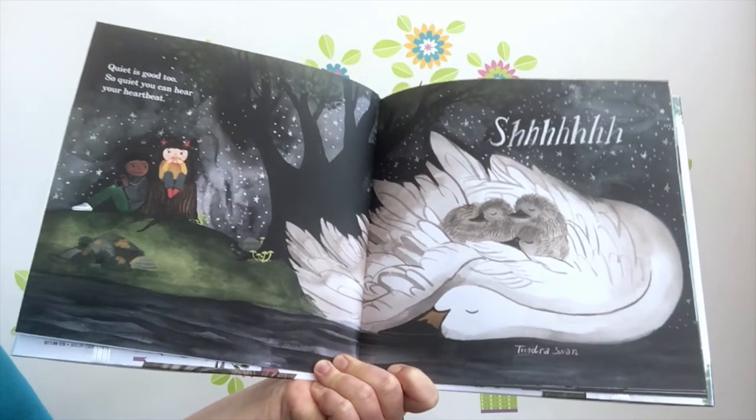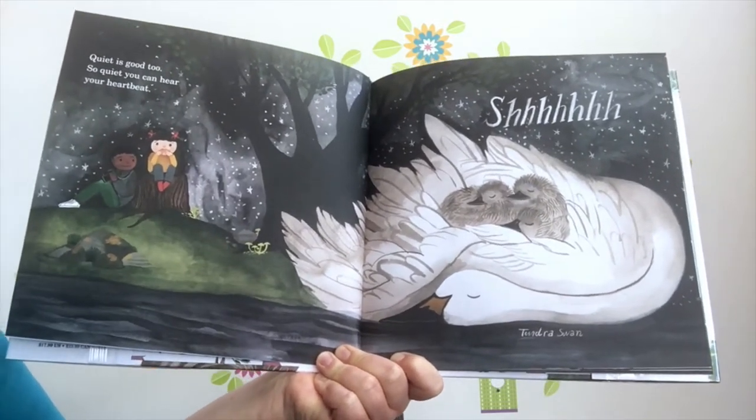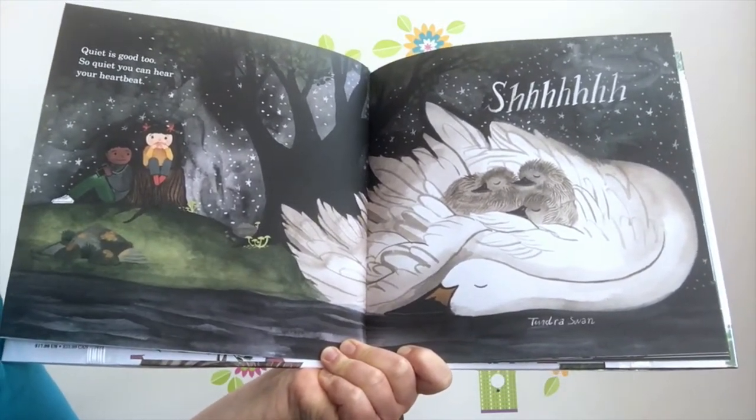Quiet is good too. So quiet that you can hear a heartbeat.